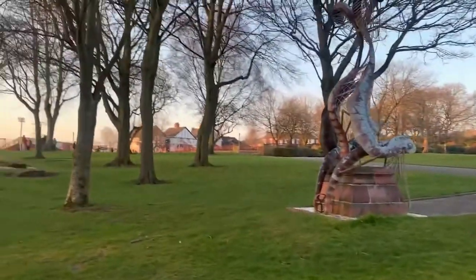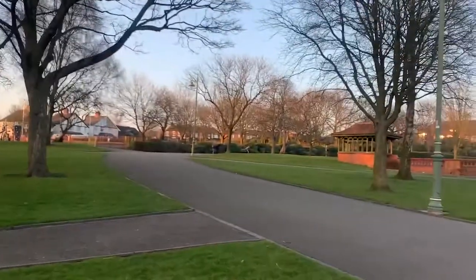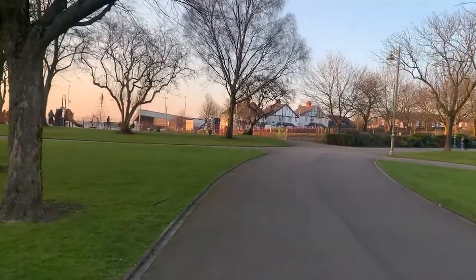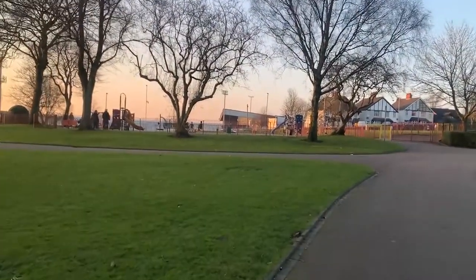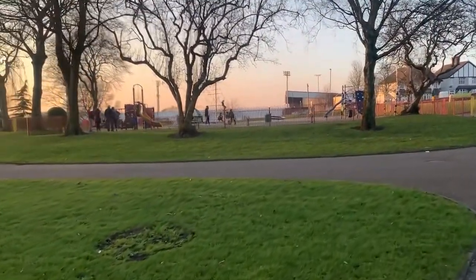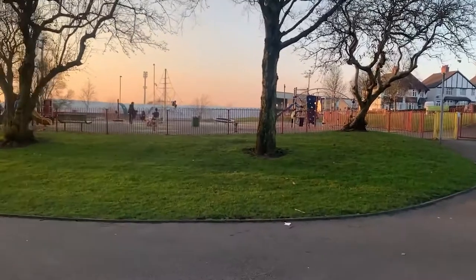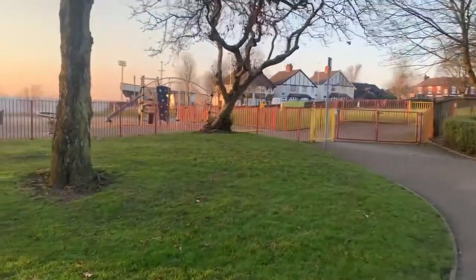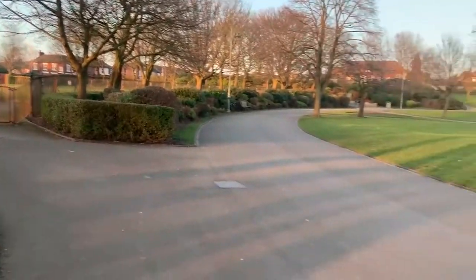So that's where they have the playground, you see from there. And there is a football stadium there of Port Vale. One of the clubs here in Stoke. See their football pitch there at the back. You can see from here. And there at the top is also a football pitch. So let's go.